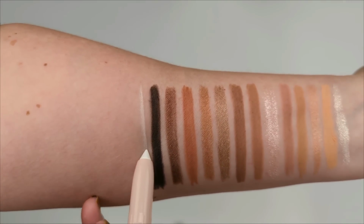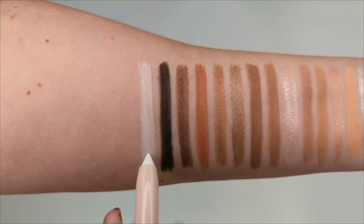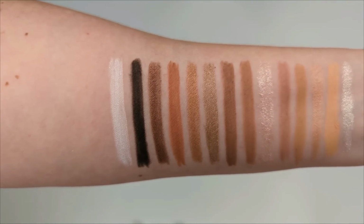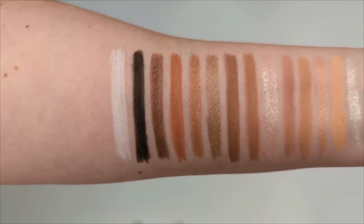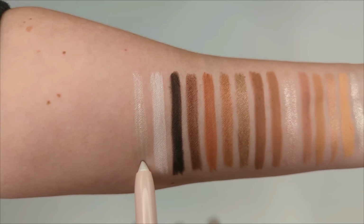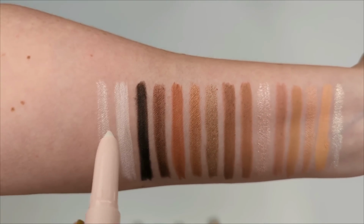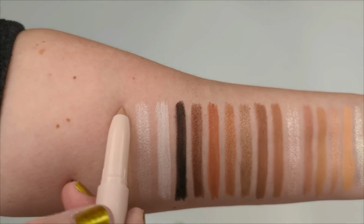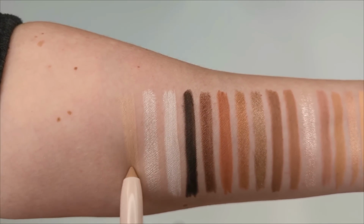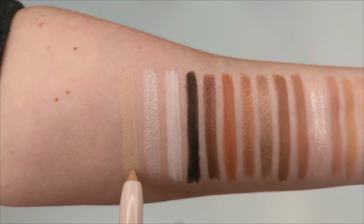Shade 14 is White. So this is just a matte white shade. And white is great for layering underneath eyeshadows and really making the color pop a bit more. So that's going to be a really versatile one as well. And then shade 15 is a Pearl White. So this one is not as sparkly as shade number 1 down here, which was really glittery. And then 16 is Nude Beige. This one looks just like my Sigma eye primer in the Ignite shade. So I'm really excited to try this one and see how it compares.